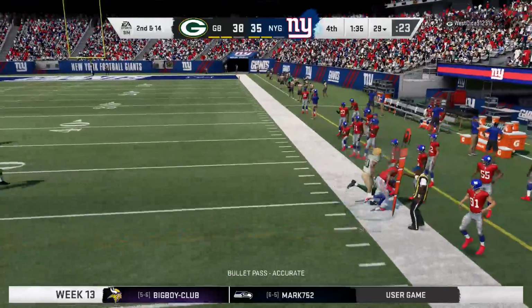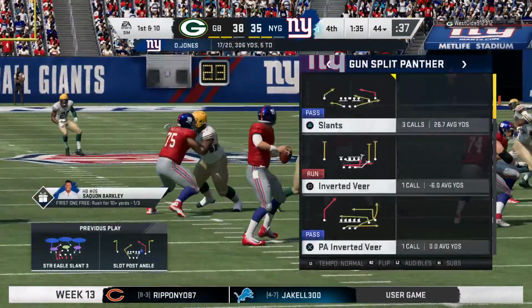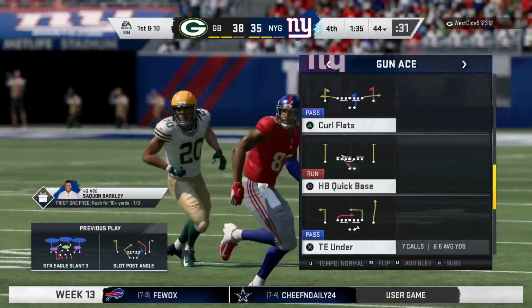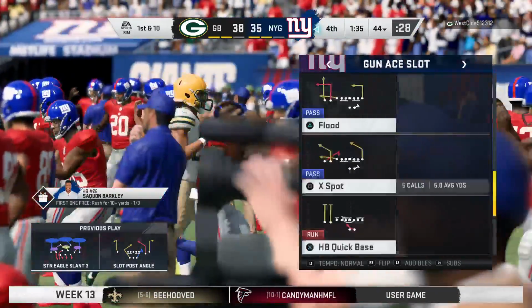Back to throw. Completes this again to Shepard. And he goes out of bounds just shy of the 45. 15 yards on the play, first down. They got exactly what they wanted there. Out route, catch, get out of bounds, stop the clock.